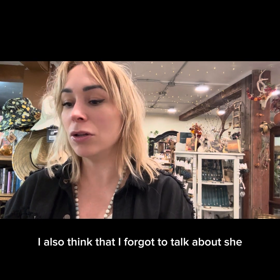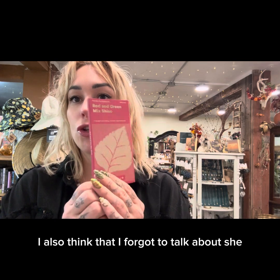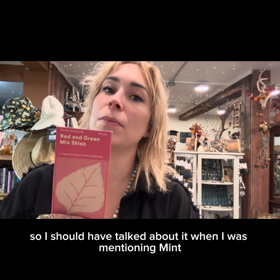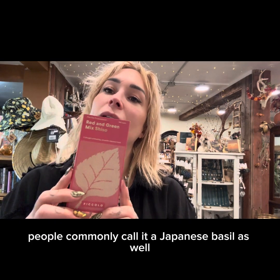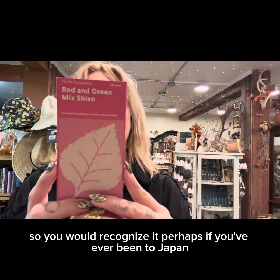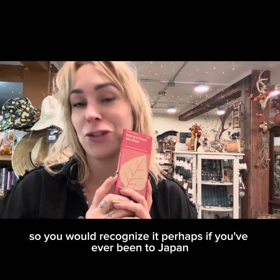And I also think that I forgot to talk about shiso. I should have talked about it when I was mentioning mint, because it's in the mint family. People commonly call it Japanese basil as well, so you would recognize it perhaps if you've ever been to Japan.